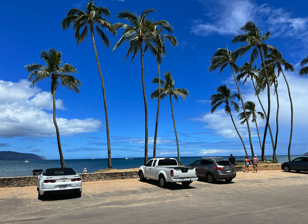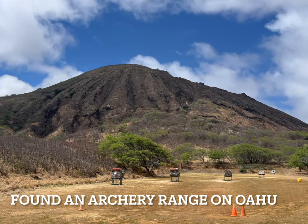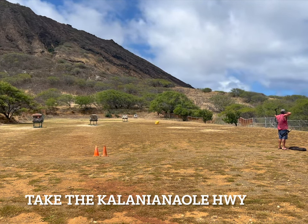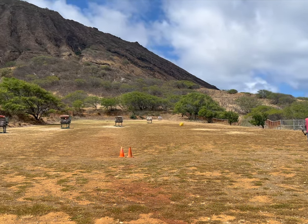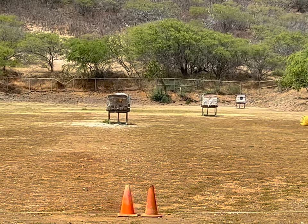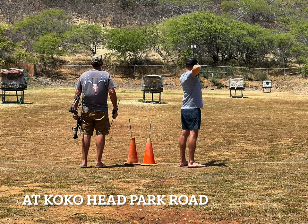Before we left, though, right on the outskirts of town, we had a rental car. We were just driving around, and we just stumbled upon an archery range. The archery range was right on the side of the road. And so we stopped and took a few shots.